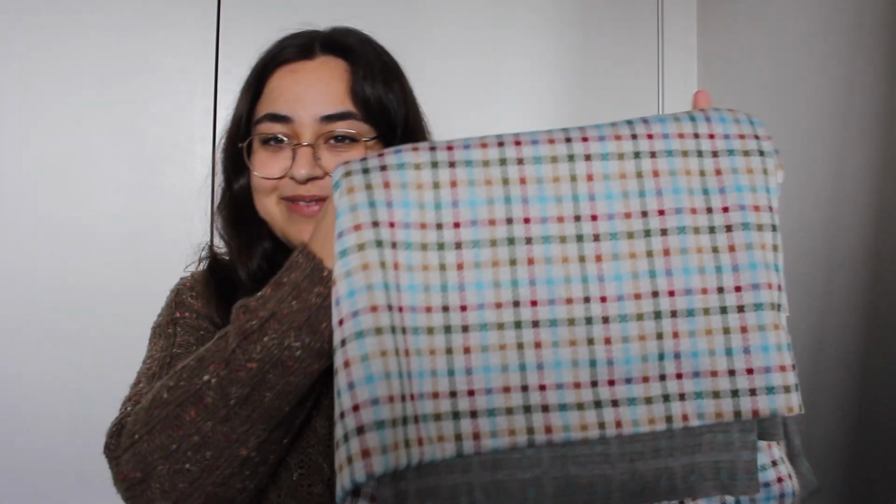and I am so excited about all of these things. First up, we have another, is this a flannel? It might be. Flannel adjacent thing. It is an off-white with a pinky red, blue, yellow and green kind of check, and I love it. I think this is so pretty. This will probably be made into a dress because there is a lot of it there and dresses are cool.